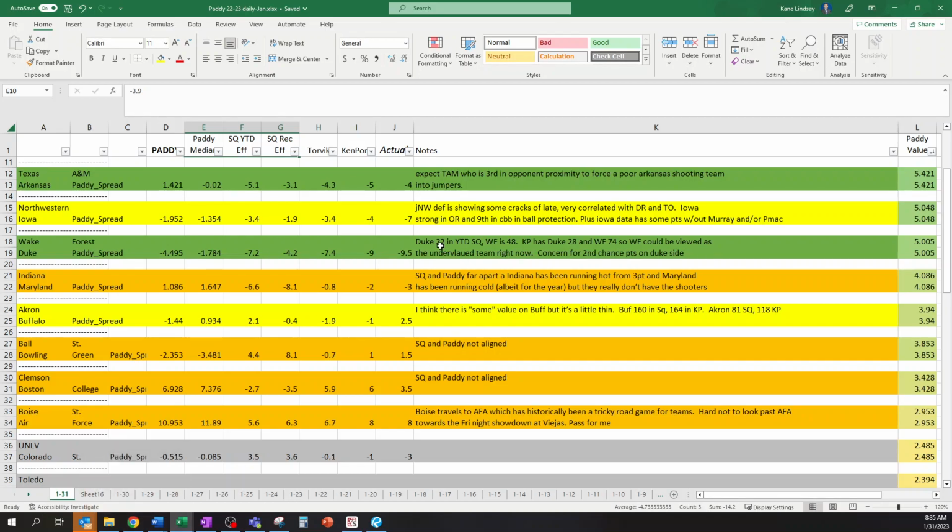So what I want to point out here is Duke is 22nd in shot quality, Wake Forest is 48. So those are pretty close together in shot quality, where KenPom has Duke 28, right in line with shot quality, whereas Wake Forest is 74. So you could make an argument that Wake is the undervalued team.